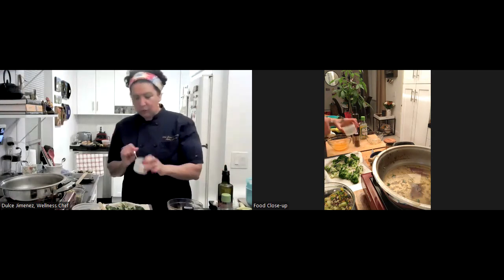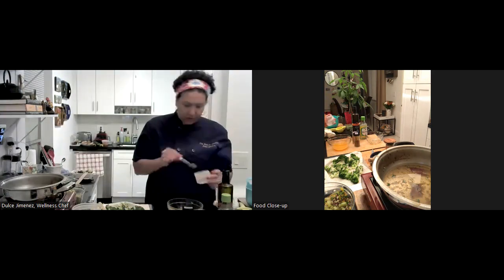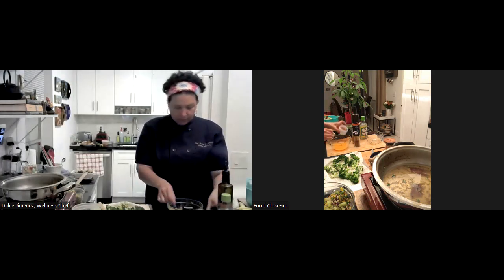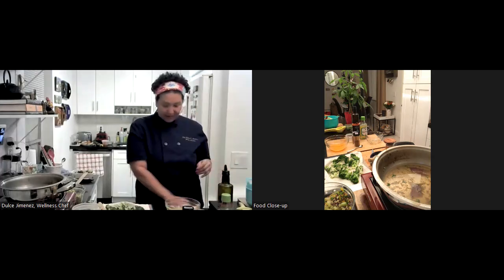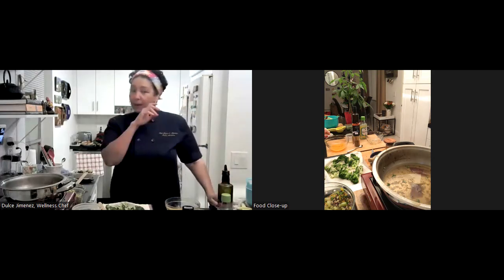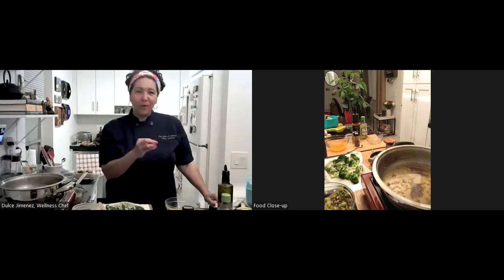I have some crushed garlic in here that I keep in my fridge. Very, very tiny crushed garlic. I'm going to put it in my vinaigrette. And the formula for the vinaigrette is 1 part acid and 2 parts oil. So if I have 2 tablespoons of an acid, like an orange juice or a lemon juice, I should put 4 tablespoons of an oil. So it's 1 part to 2 parts.